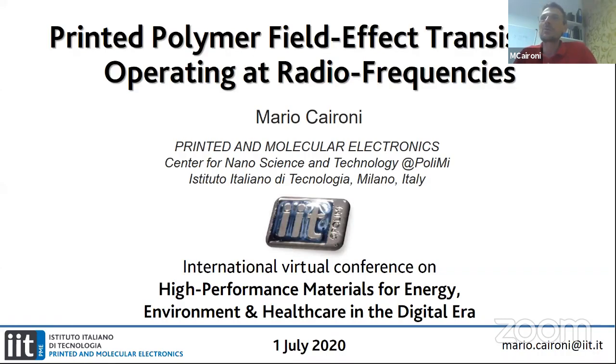So I'm going to share with you today what we have been doing in polymer field effect transistors in the last few years, especially in delivering devices that can be printed or direct printed with techniques that are compatible with manufacturing, and devices capable of high switching speed, typically faster than what we consider for organic electronics, which is still considered by most to be slow electronics for many reasons.